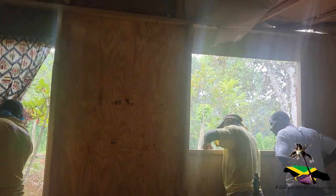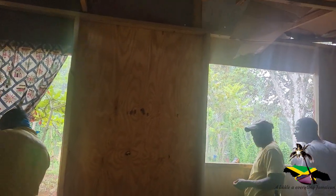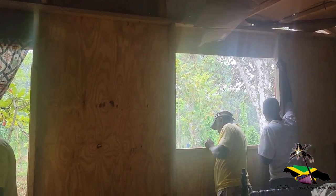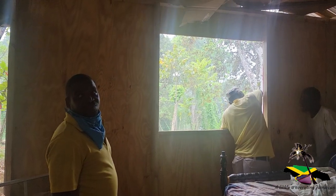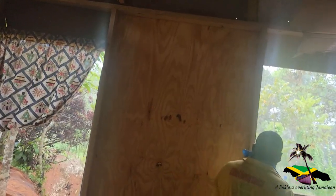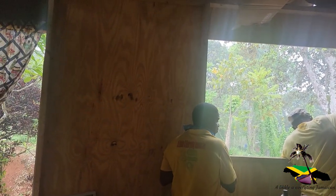The rain has started. Oh my God. The water is coming in, it's blowing through the window.